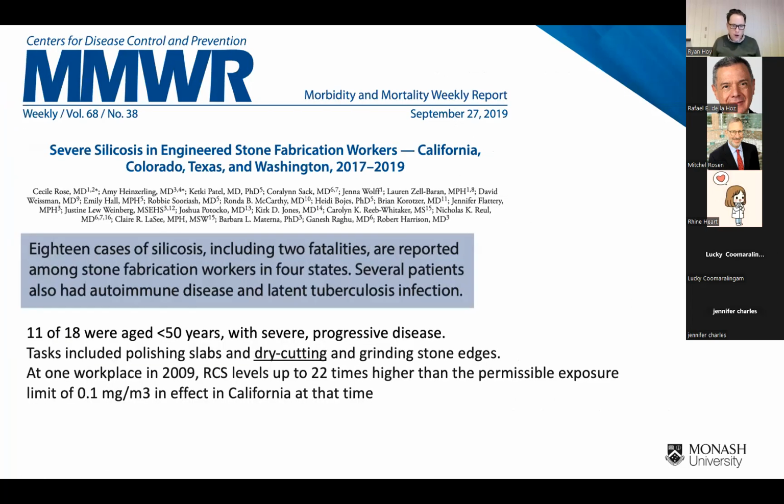Going back to the US, I'm sure many of you have seen this paper from 2019, which detailed 18 cases of silicosis from working with engineered stone. Similar to us, it was a young workforce, with 11 out of 18 less than 50, severe progressive disease, dry processing being identified, and high levels of silica being identified in at least one workplace that was assessed.